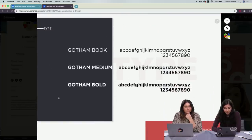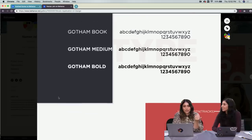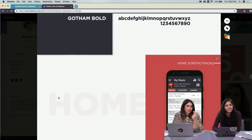And then typography. Gotham is a beautiful font. I had a Gotham phase three years ago. I was using it for everything. I feel like we all have phases with certain typefaces. Oh, Andrew's saying you can also add your own load message on Slack. Oh, really? That's impressive. Thanks, Andrew.